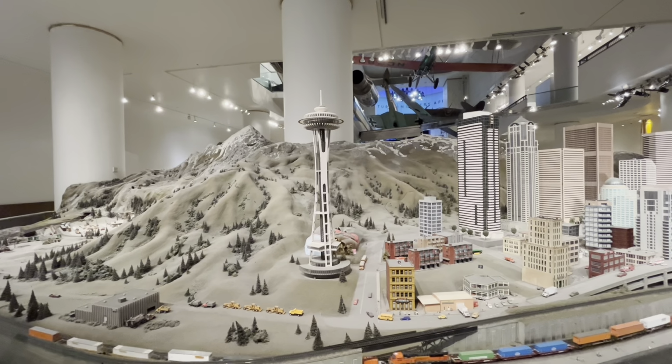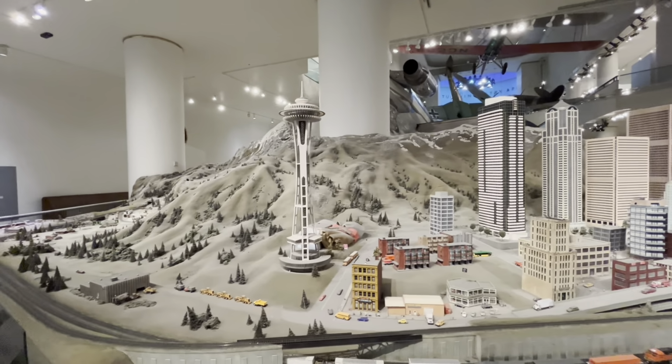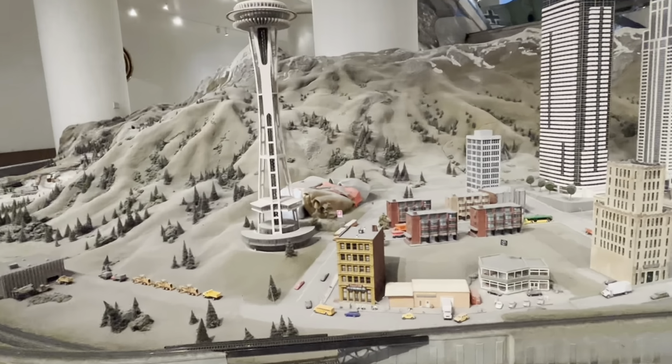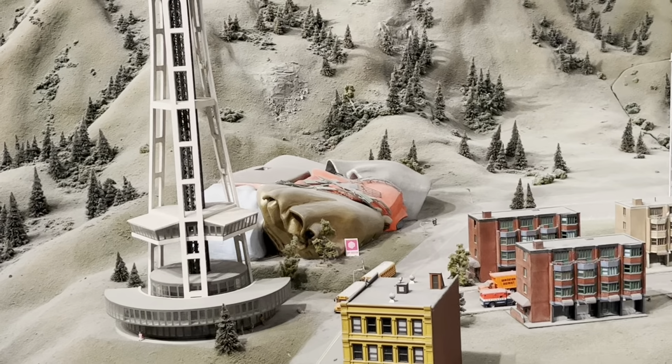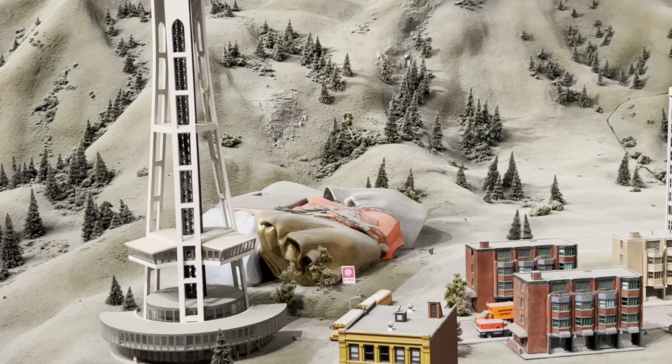I was actually up in the Space Needle about 20 years ago when I visited Seattle for the first time. And I think that building down there is supposed to be the Pop Culture Museum. Place I have not visited but want to someday.